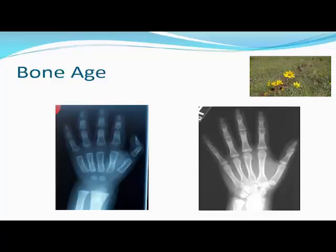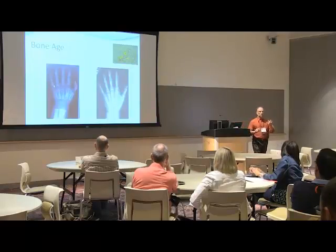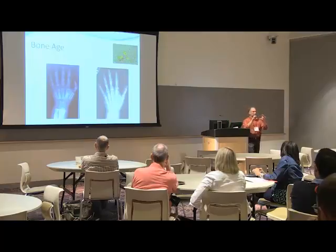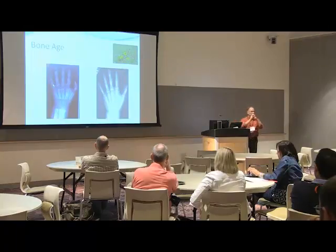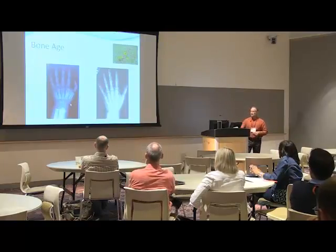That's actually not a separate bone. That's one bone, that whole thing, but it's not all calcified yet. The growth plate is just cartilage, so it's not calcified yet. Over time, more and more becomes calcified so that this little spot becomes bigger and bigger, and then eventually fuses with the rest of the bone. When all that fusion has occurred, like here, the child stops growing. That's just an X-ray, and if you go to an endocrinologist, they're going to get a bone age.